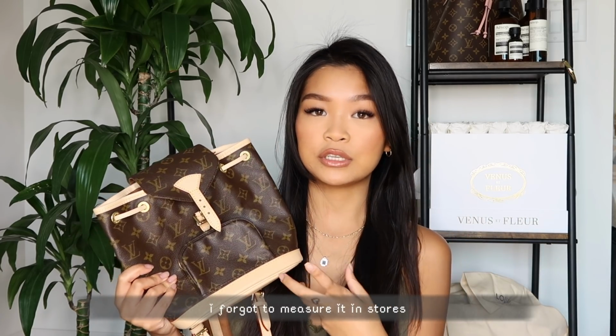If you guys know, let me know. If you have both bags, or if you had one and then purchased the new version, let me know if the sizing is similar, because I would love to know that to get an organizer for the bag. But yeah, I'm just not sure. But I really do love this.